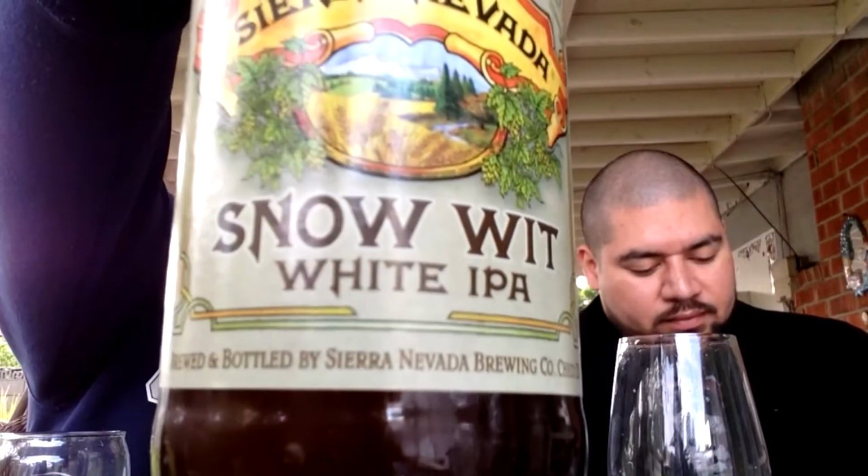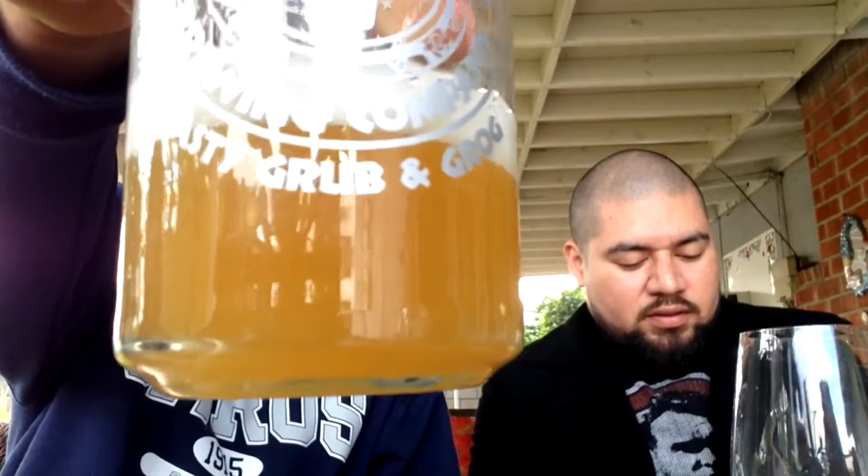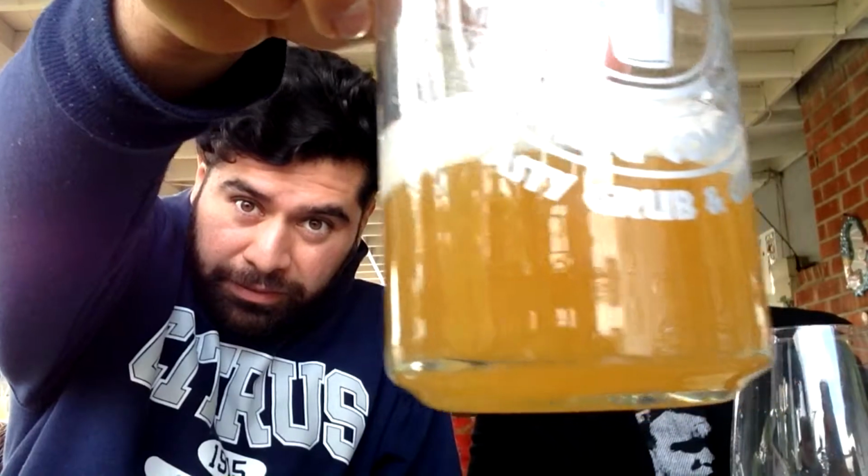Snow Wit White IPA, 5.7. I think they call it Snow Wit because of the wheat beer, the Belgian yeast that they're using on this one. This is freaking hazy.